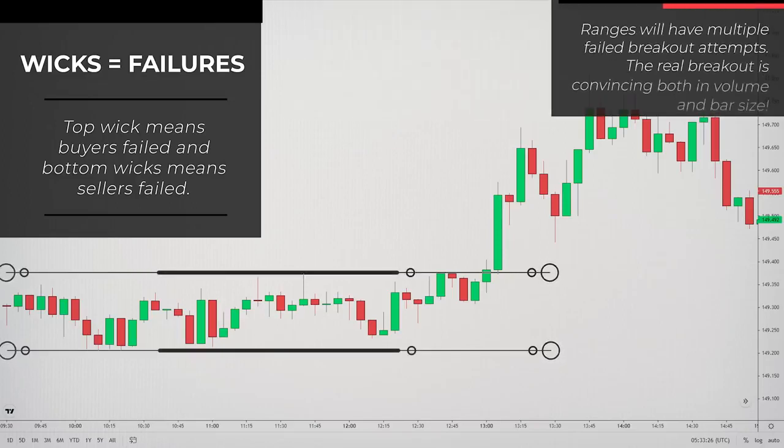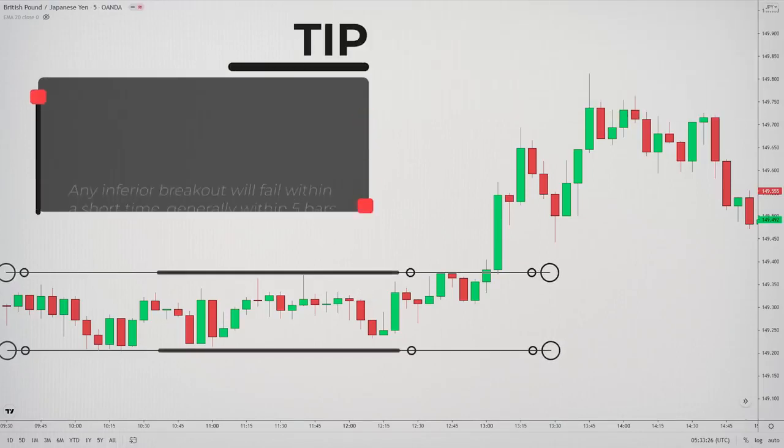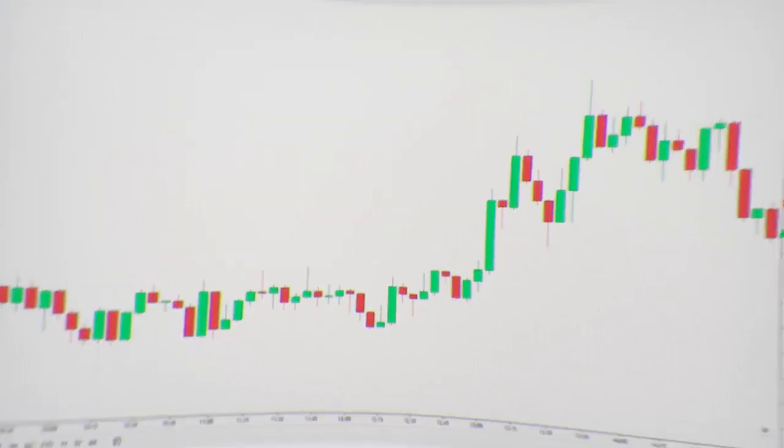A range will have multiple failed breakout attempts before a real breakout. When the real breakout occurs, you can't miss it because it's convincing both in volume and bar size. Any inferior breakout will fail within a short time, generally within 5 bars. Look at the wicks within this range. Observe this area filled with dojis and bars that are overlapping. This bar shows the real breakout of the range. The bar is forceful, large in size, closed high, and with a minimal wick.